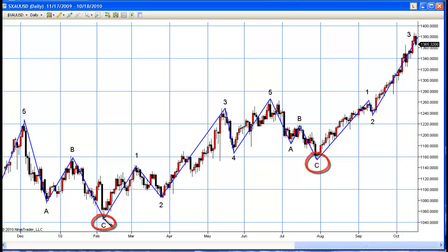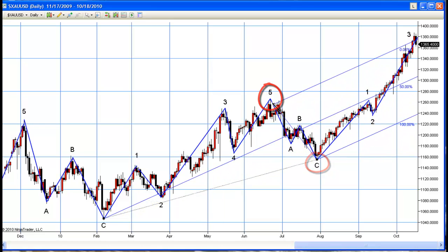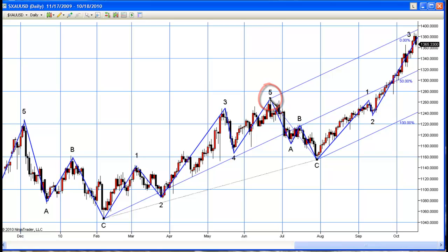I use that as my first calculation point. And then I extend that to the second correction, which took place right before the end of July, and that gives us our second data point. All right? For our third data point, I carry this pitchfork up and put it to the top of wave 5, and that gives us our Andrews pitchfork. Now, here's what I found was quite amazing.